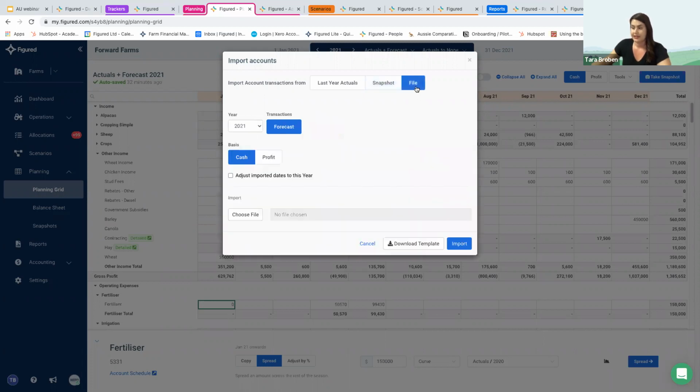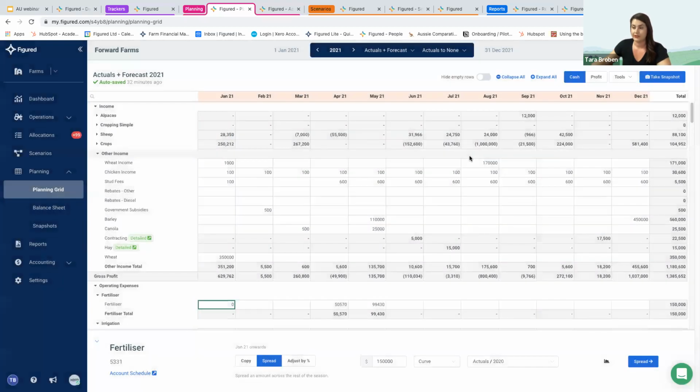And the last option is for those of you who love Excel and spreadsheets, you can be coming in here and downloading your template, filling out the information, and it's as easy as re-importing in there. So that's just some quick tools around starting off your budget. Say you've imported your data in there and now you're wanting to start to enter into the planning grid. You can be coming into here and entering directly into the cells straight from in here.